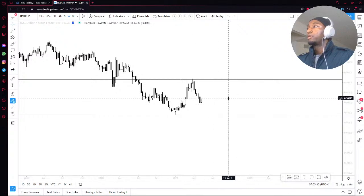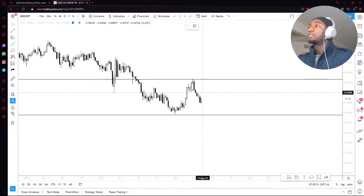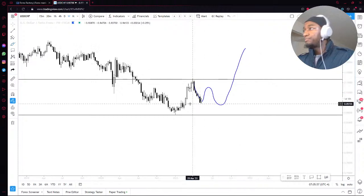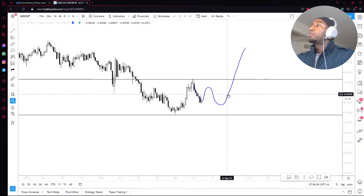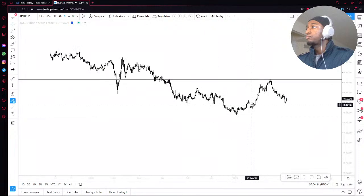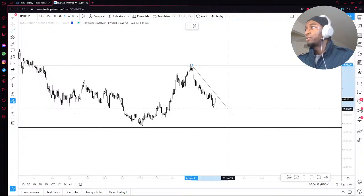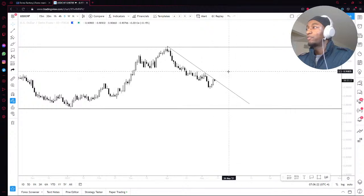This is interesting right now. I'm looking for price to ultimately reach this level potentially. What I'd actually like to see is price form a bullish pattern here and then continue up. That's really what I've been waiting for on dollar Swiss. But at the moment we're in a downtrend, so I'm going to continue looking for sells until this downtrend is broken. If this trend line does break, I will go ahead and start looking for buys. My fault.